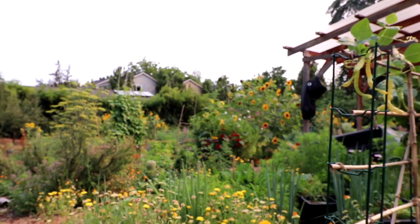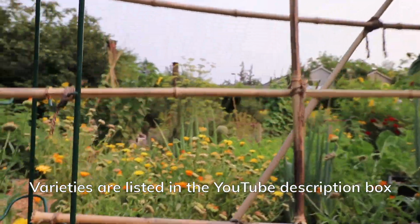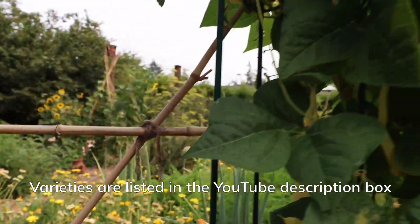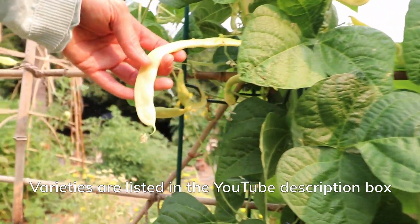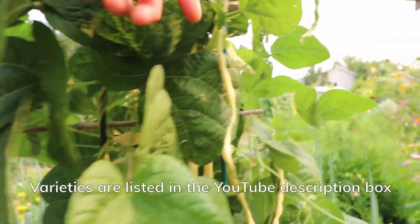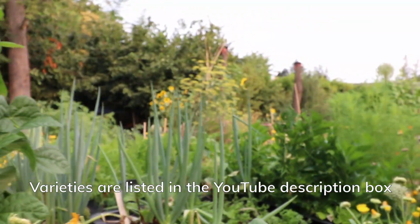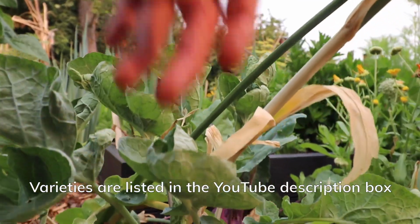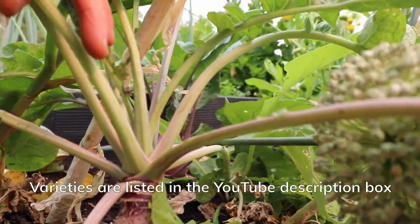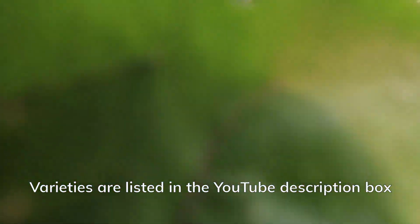Okay, garden plot number 4. There are some bush beans here. Then I have the Marvel of Venice. It's a yellow, kind of a whitish yellow, long, flat green bean. I really like these. Over here we have a variety of rutabaga called June, and azure star kohlrabi.